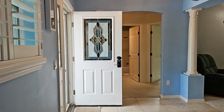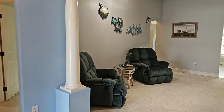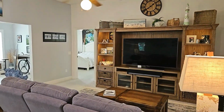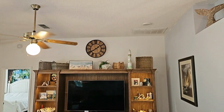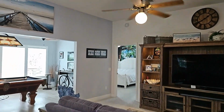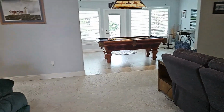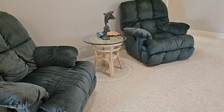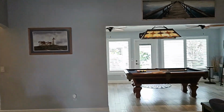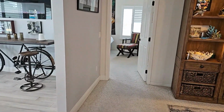Let's take a walk back in the home. Walking into the living and dining room area, or actually the living room area. The ceilings are very high with acoustic texture. Off to the back of the home, you will see the master bedroom. This is a split bedroom designed home where the guest bedrooms are on the opposite side of the home as the master bedroom. Let's take a walk into that master bedroom.